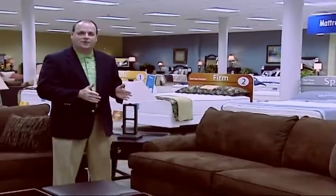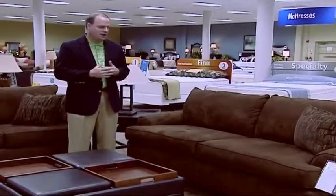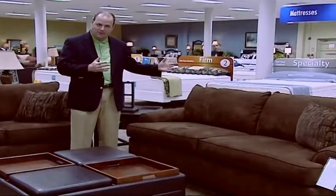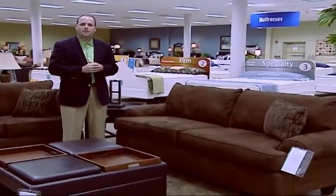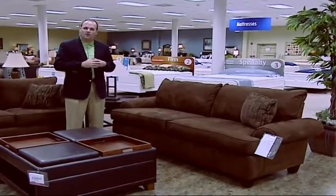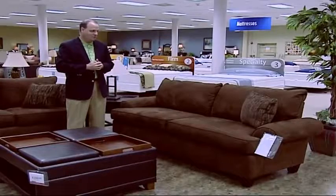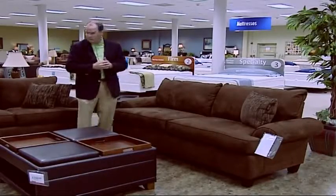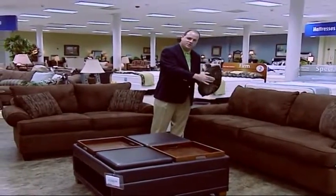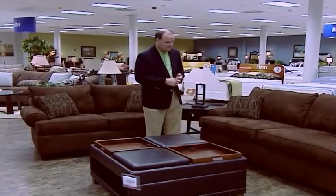One of the great features about the Gracie is the fact that it's not huge. It fits in apartments. You're roughly 85 inches long. It's not extremely deep, so it's perfect for smaller spaces, apartments, smaller homes. Not everybody has room for 100-inch sofas, so this is a perfect $399 sofa for that. A couple of things to note too. The group has these beautiful coordinating pillows, which also have zipper features so you can regulate the material inside on both the sofa and the love seat.